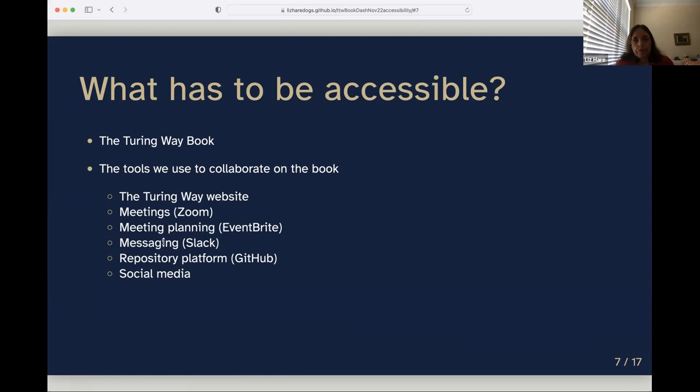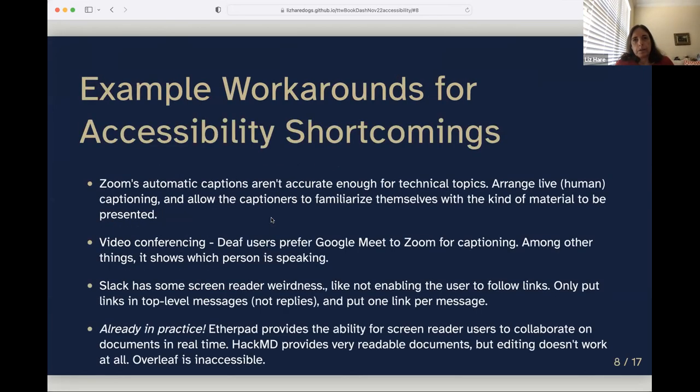So the messaging on Slack has to be accessible to everyone. The repository that we use, which in our case is GitHub, has to be accessible to everyone. And the social media posts that we make need to have alt text or graphics that are easy to see for people with low vision. If we have videos, they need to be captioned, things like that.